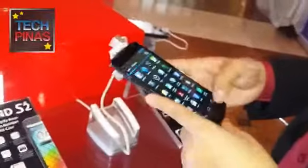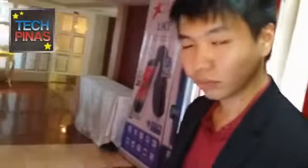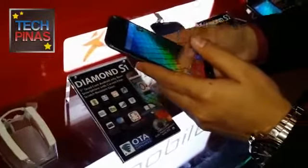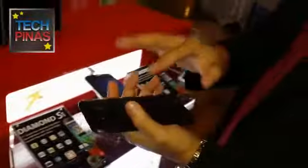So Ryan, for example, I'm a user and I'm trying to choose between these handsets. Can you give me an idea about what kind of user would be attracted to each of the phones? So we have the S1 over here, which I personally think could be a really solid daily driver smartphone. It's got quite a nice design. It's very easy to carry around.